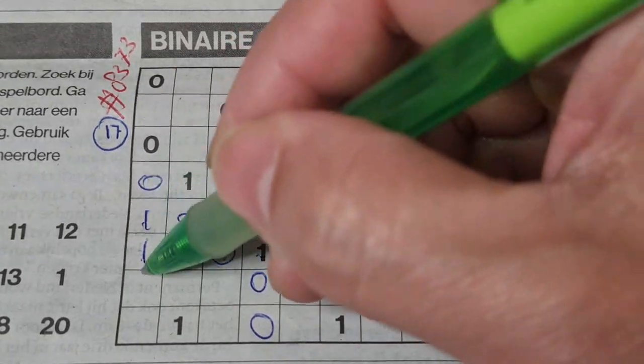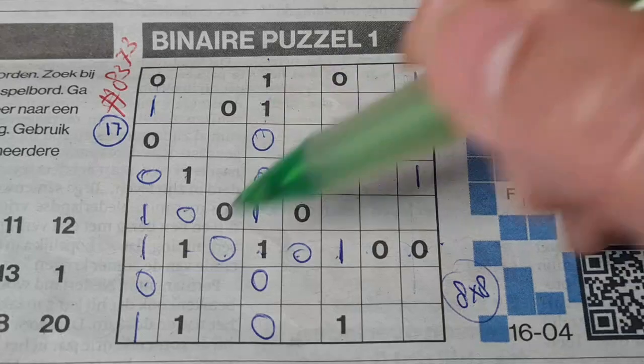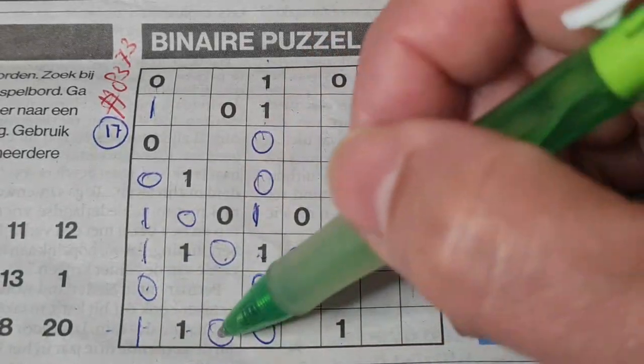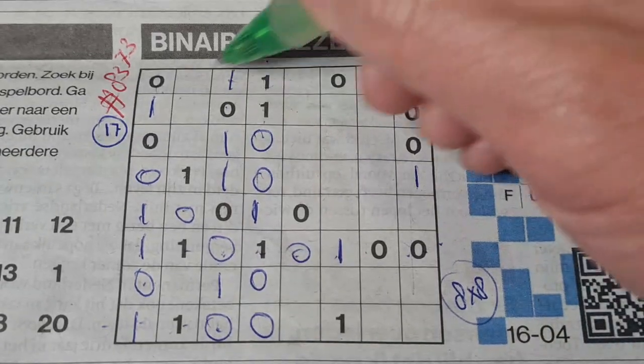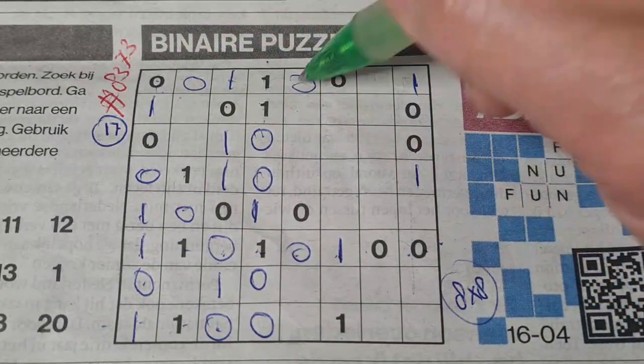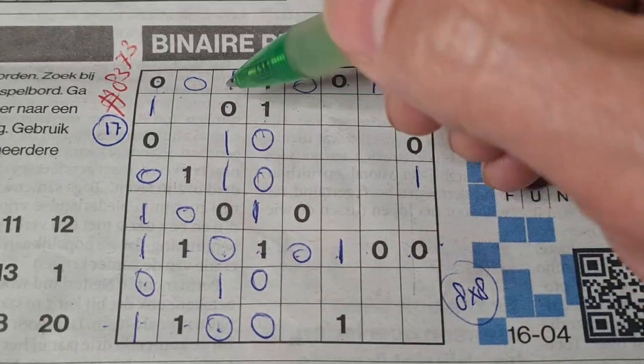Double 1, here no, there no. 4 O's we have here, so the rest are ones. Double 1, here no, there no. 4 O's we have here, so the rest are ones. Double 1, here no, there no. 4 O's we have here, so the rest are ones. Then, let me see.